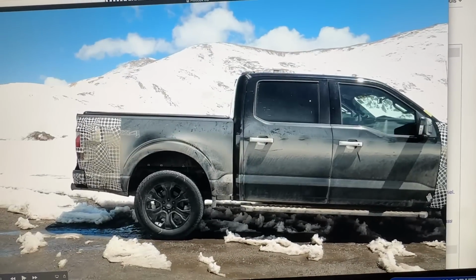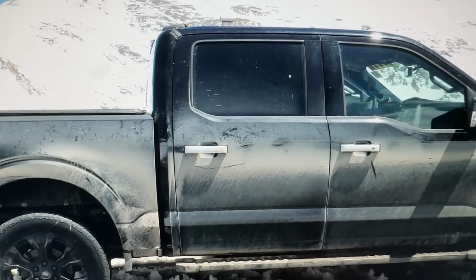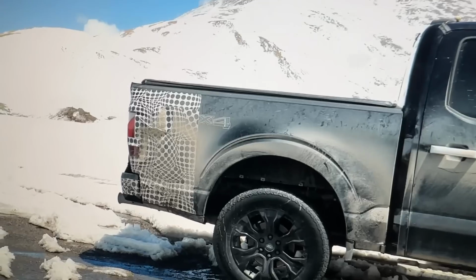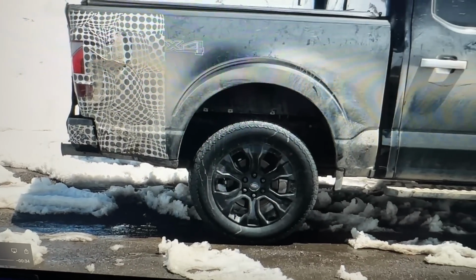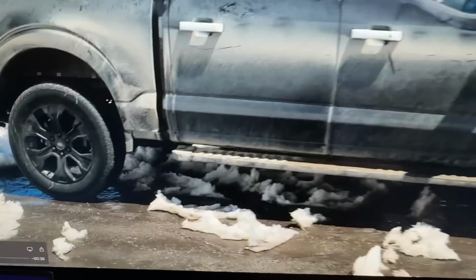Why are the door handles white? I don't know, because these are prototype trucks. So maybe they didn't have black door handles. It's a 4x4. We can tell that. Or potentially an FX4, yeah, for sure. But this looks like a 20-inch wheel to me. And look, it's got disc brakes for all you Toyota Tacoma fans.